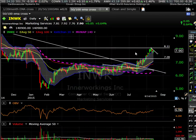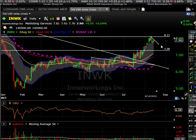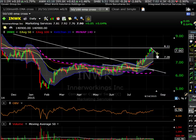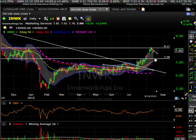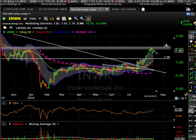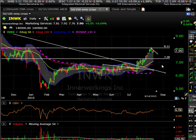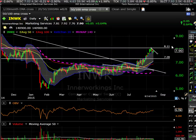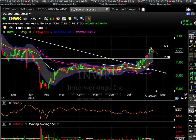INWK has had a big run. 8 is a big spot, right? So it might need a bit more time to pull back. Maybe it pulls back to the $7.28 area, which could be an area to look to jump in potentially, and then go back up and test that $8. But if it takes out 8 with conviction, it could get fun.